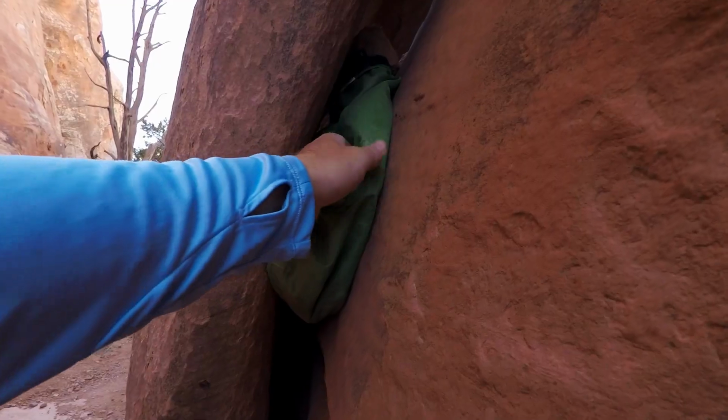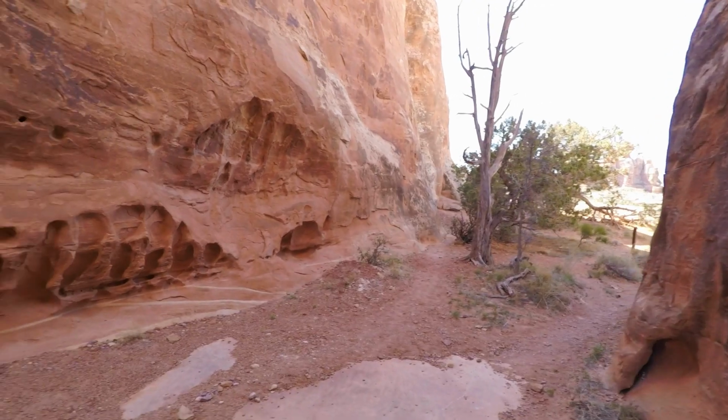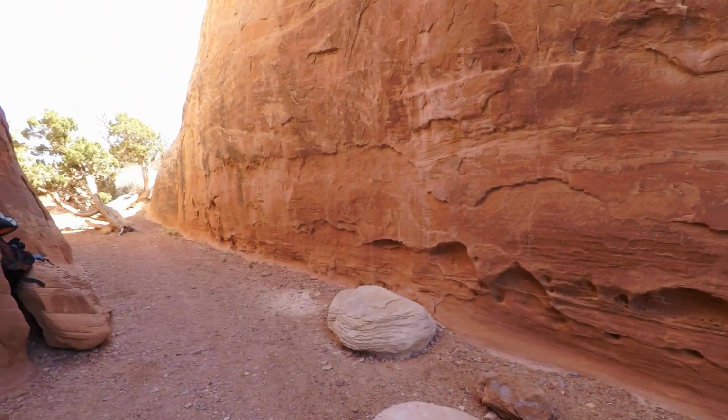About to set up camp, take a break, probably take a nap, and take it easy for a little bit. Looks like it's safe. So this is my camp for tonight. All right, so I've eaten lunch, got some electrolytes. I'm about to lay down and take a nap, rest up, because this evening we're gonna do Druid Arch.